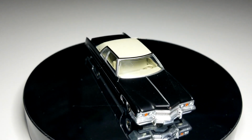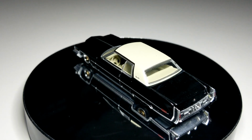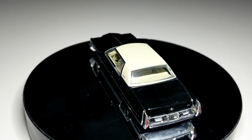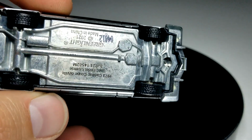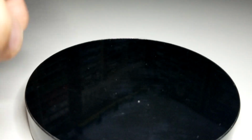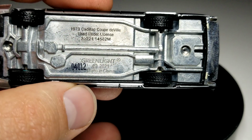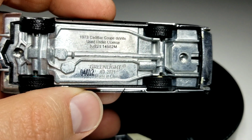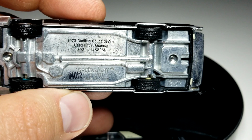This guy does not have any opening features. I absolutely love this model. This knocked it out of the park. Taking a look at the base now. Let's see if we get this rolled around the correct way. Of course, this guy is set up for a tow hitch because, of course, he is. 2021 Greenlight. 4012 is the number. 73 Cadillac Coupe de Ville.